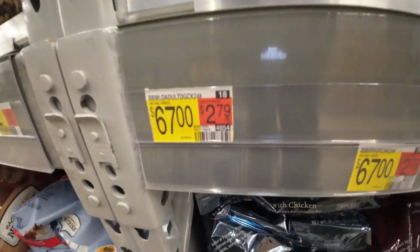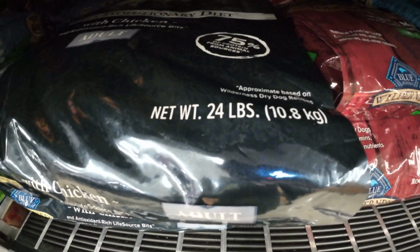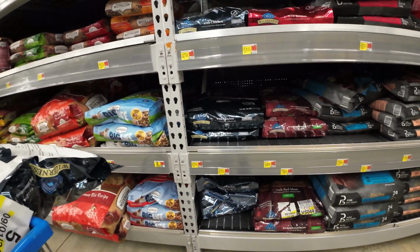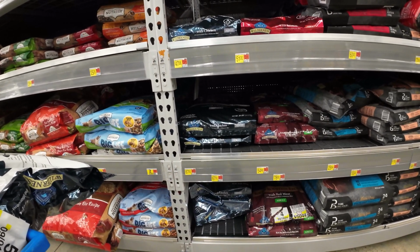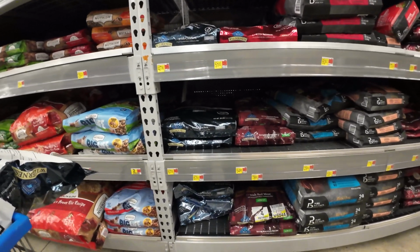Here's the issue: $67 for a 24-pound bag. Like, yeah, makes it pretty prohibitive if you think about it. Let me see if I can find something else here.